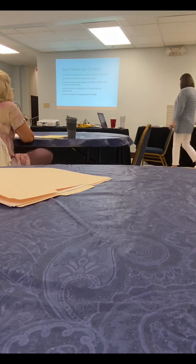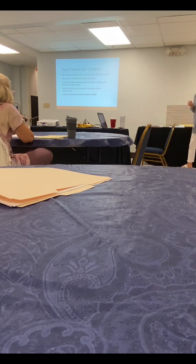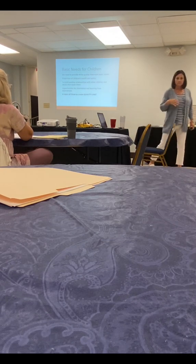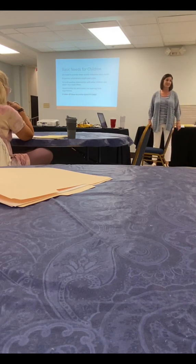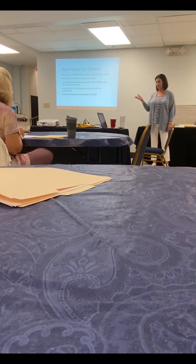So the creators of the scale said that there are three basic needs for quality care. They are protection of children's health and safety. So safety and health is one thing that is looked at in these scales. I teach in all of my classes: safety is the first thing you have to have, because if you don't have a safe environment, nothing else matters, because you're putting those children in harm. So if you don't have a safe environment, you're not going to do very well on this scale. Healthy is the next one. If you don't have a healthy environment, it's not going to matter. And then we get into learning, but you have to have a safe and healthy environment before anything else.